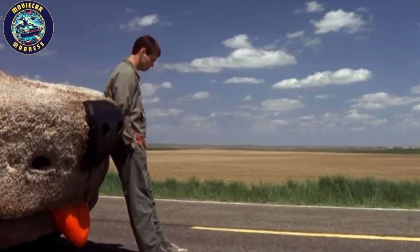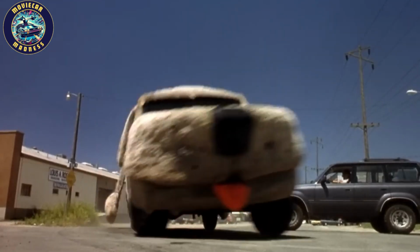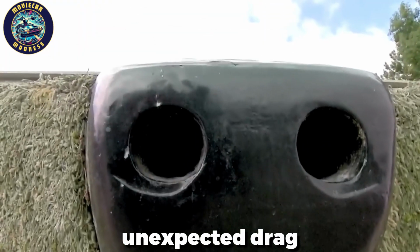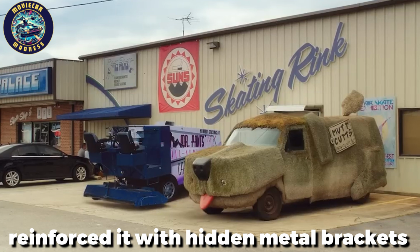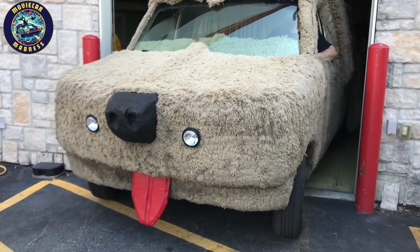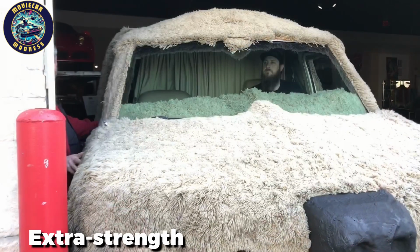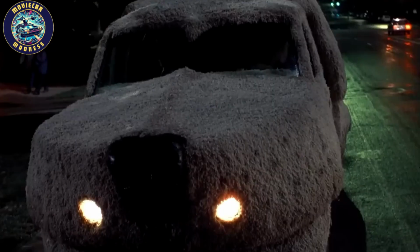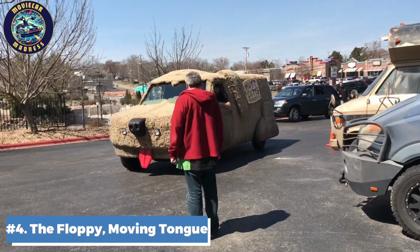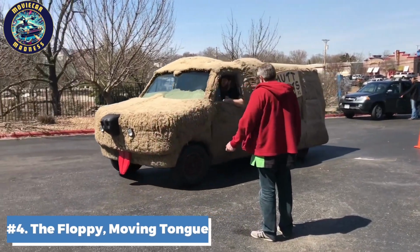The nose acted like a giant sail when the van reached high speeds, catching wind and creating unexpected drag. To keep it from ripping off mid-drive, the crew reinforced it with hidden metal brackets. They were bolted directly onto the hood. Extra strength industrial adhesive was also used along the base to ensure stability. Number 4. The floppy, moving tongue.